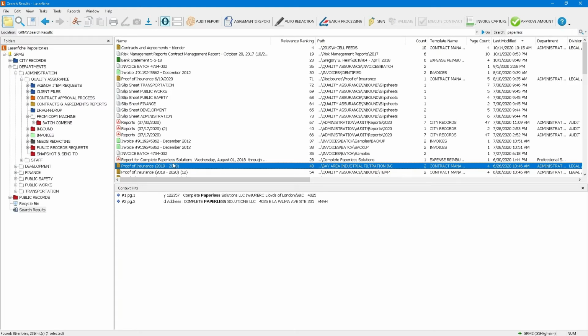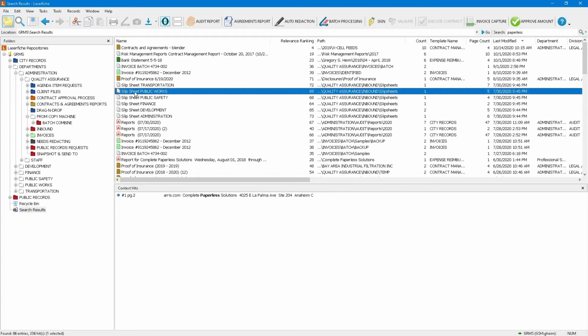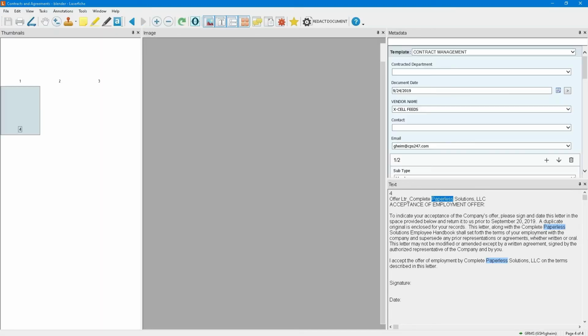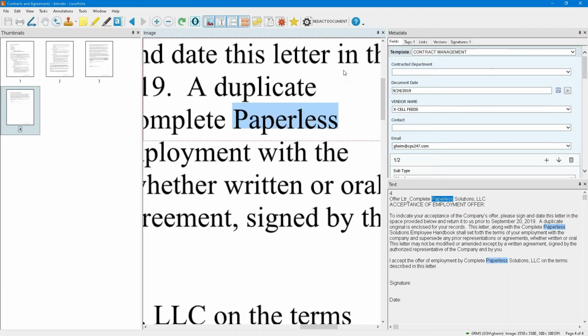This is telling me where it found it inside of the document that is selected on the top. Even the PDFs, you guys, because we were able to extract the text from those and make them searchable. What's nice about this is that when I get the hit that I'm looking for, a little bit about what it is, acceptance of employment offer, how that's the one I'm looking for. When I double click on that, not only does it open the document, but it takes me straight to page 4, and then it highlights what I was looking for on the page.